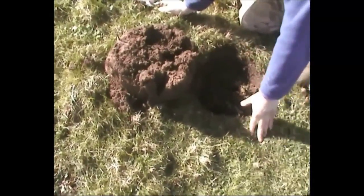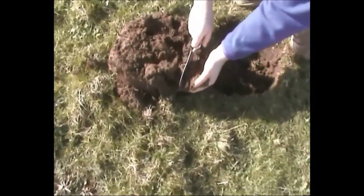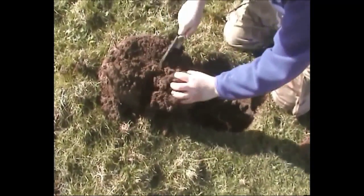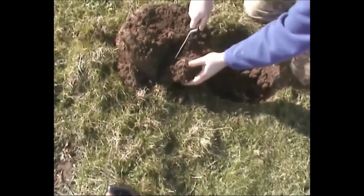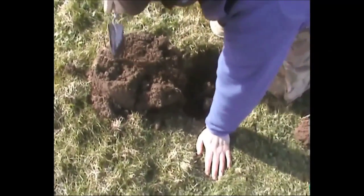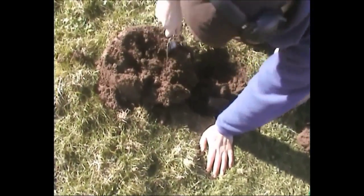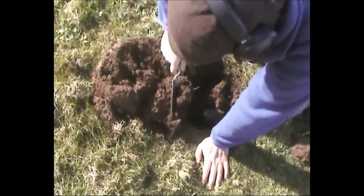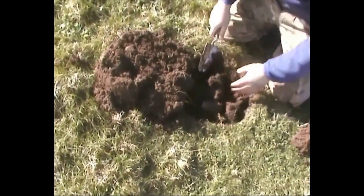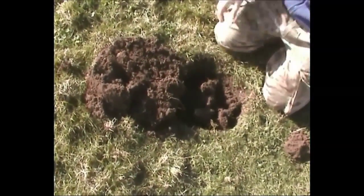Okay, next hole. It's in the plug. Just scrape away some of the layers. This time around, I've dug the hole a bit deep. Double check. Yep, definitely in the plug still.